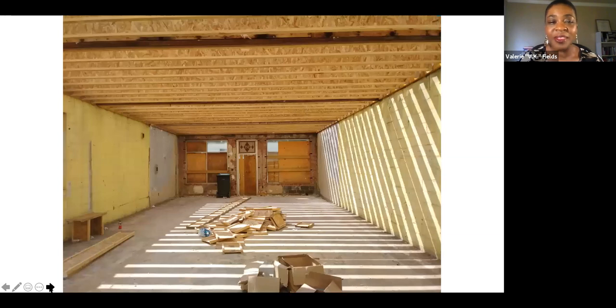Here are the undergirdings of our brand new roof as it was coming in. The excitement that I had at this point, I knew that probably in about 2 more weeks, we wouldn't be rained on if we were standing inside the building. So this was a great moment of progress.